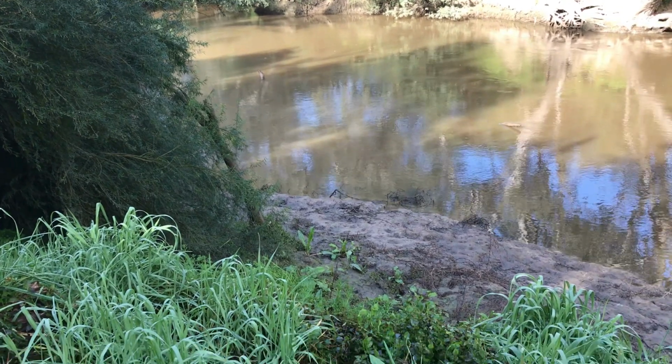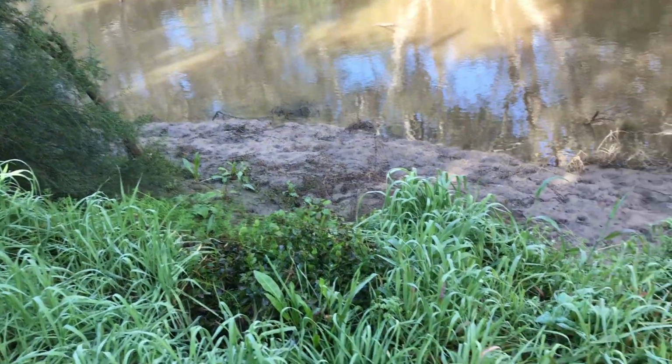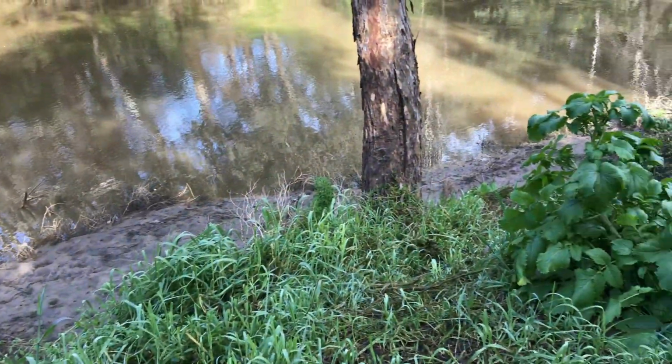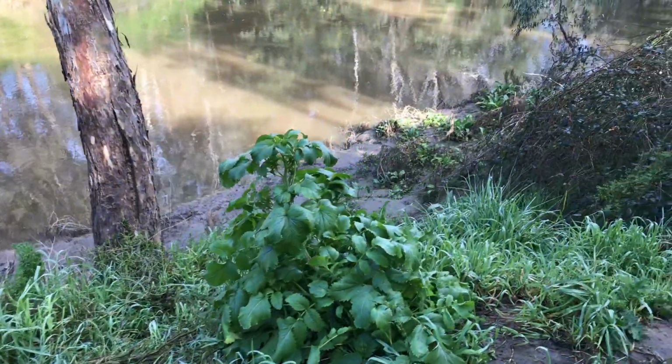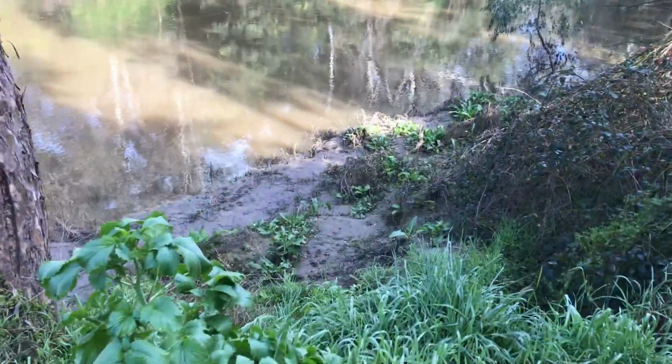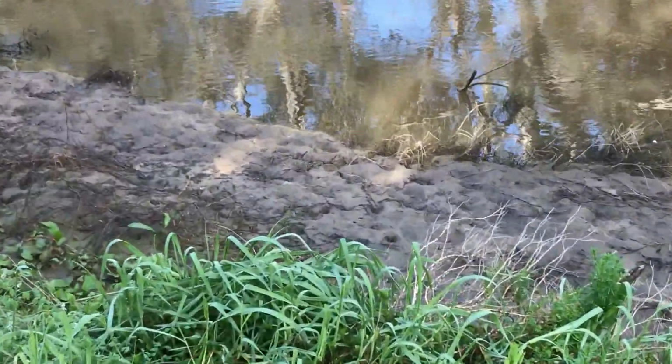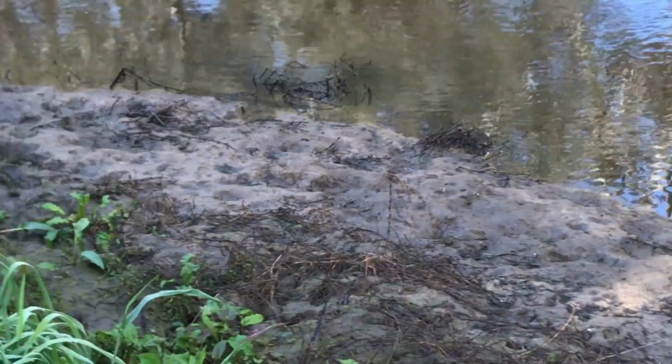So this is what I'm looking for, a little bit of a bank area, if I can get down to it, where I could fish from. This leads down to the water. Noting, of course, that we're in winter. When summer comes, this water might drop by another 60 centimeters or so. But here would be at least a spot I can put a bait in, potentially.